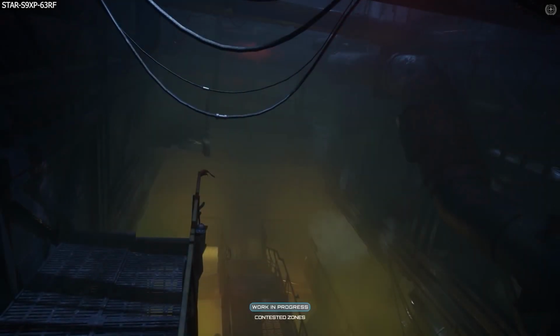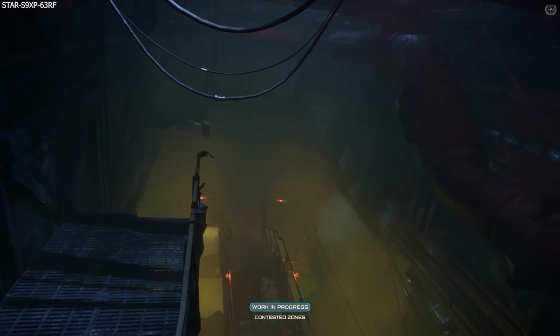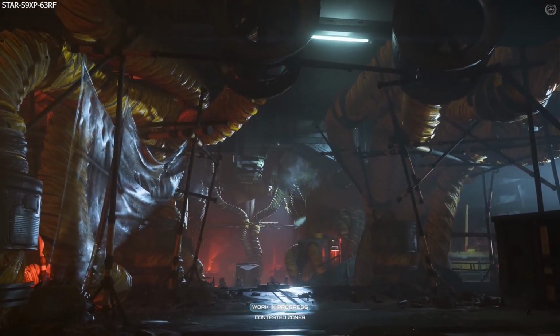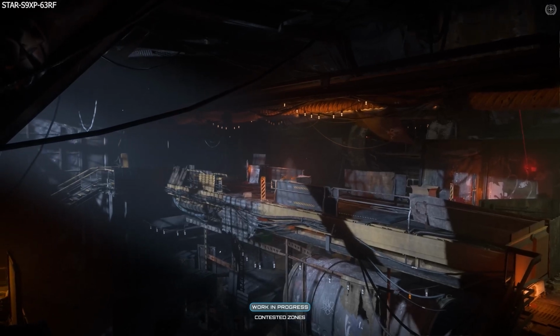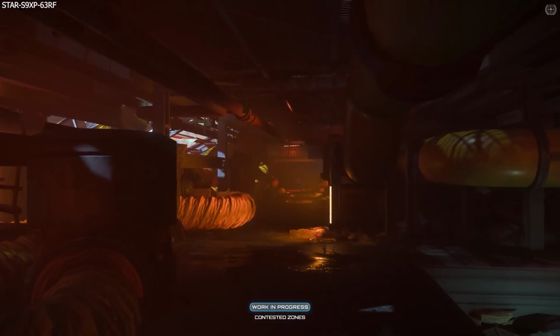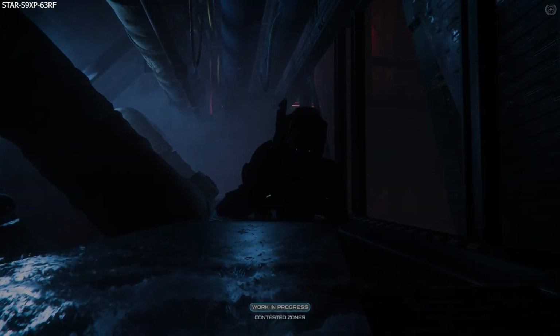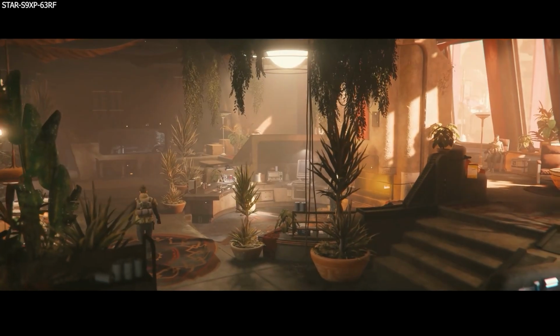Now, for the narrative team, they worked with design and branding to further develop the new contested zones and enhance the gameplay that players will experience there. Not too fussed about these, not my kind of thing. I'm sure some people will love them, especially if the loot is worth getting, but I will be off doing other stuff. The team also made improvements to the cargo hauling missions and continued to work on unannounced mission content that will come to Stanton and Pyro.